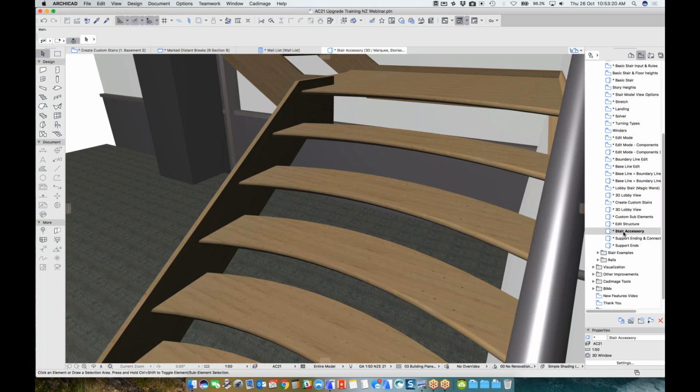So in here, at one point, someone's probably asked you, or you've probably never even thought about doing it, but you probably would have had to have modeled the little treads, the little non-slip tread things. A lot of people just ignore those because it's not important, and you probably would have put a note on them. But now with the stair tool, you have the ability to show those.